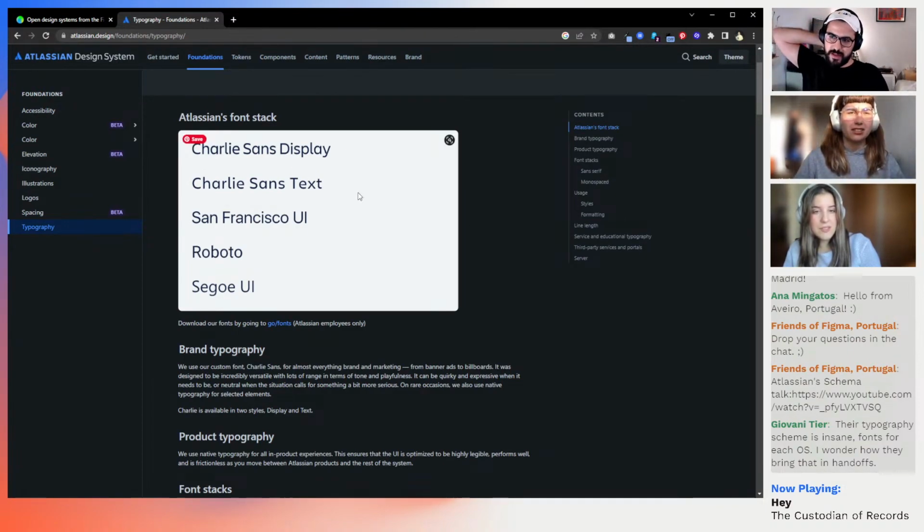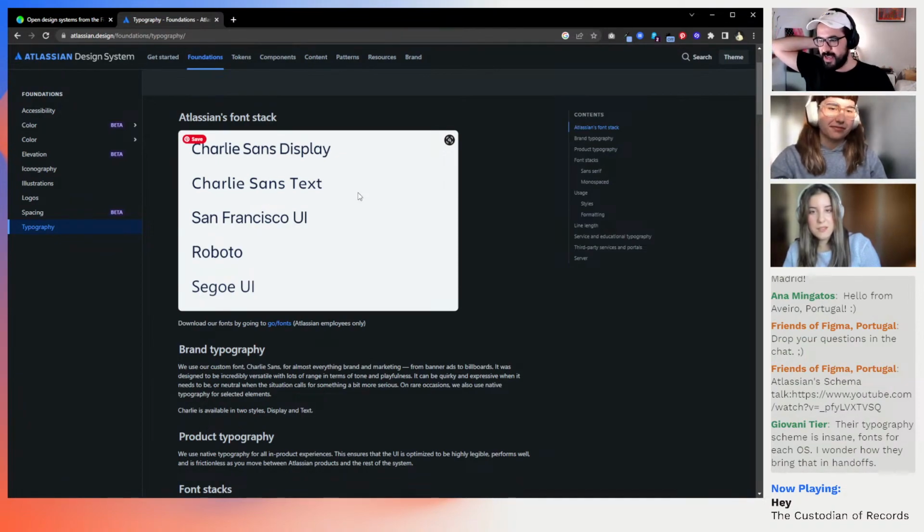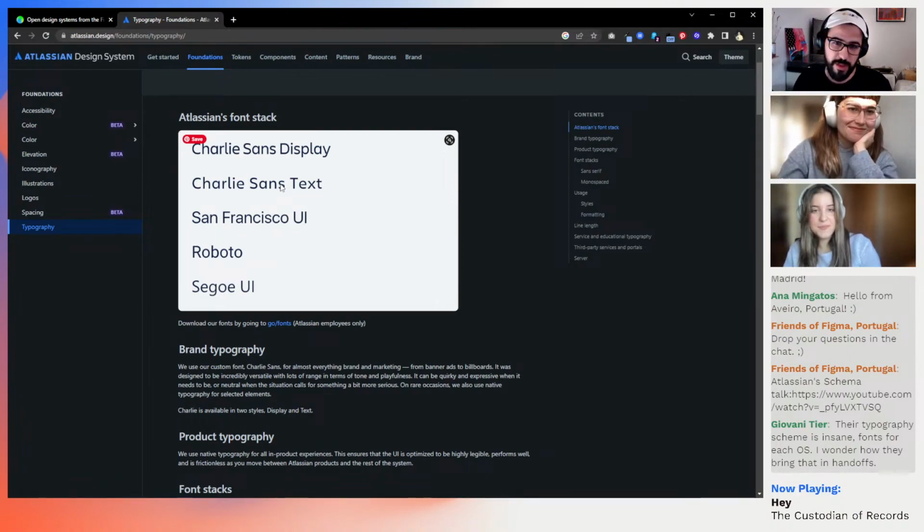I'm guessing Charlie Sans is the brand typography. We actually had issues with it because it didn't really exist as a free font, so it was breaking our files. We were going to switch to something completely different, so it's not going to look like that. The font that we found has nothing to do with this one. Apparently there are two different fonts called Charlie, and the thing that we did broke their look, so it just looks weird. Sorry about that.